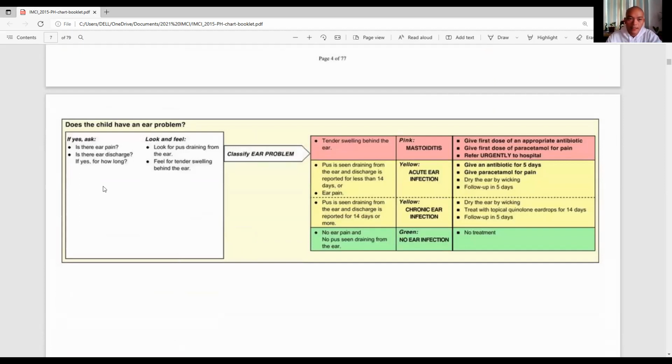Is there ear pain? None. Is there discharge? None. Okay, pag wala, we go to the next question. But if there is ear pain? Yes, umiiyak siya kapag tinatamaan. There is guarding behavior. The child is always covering the ear. Okay, is there pus? Yes. Okay, so ano gagawin natin? Classify it as an ear problem. Mastoiditis, acute ear infection, depende sa mga assessments na listed in your IMCI.